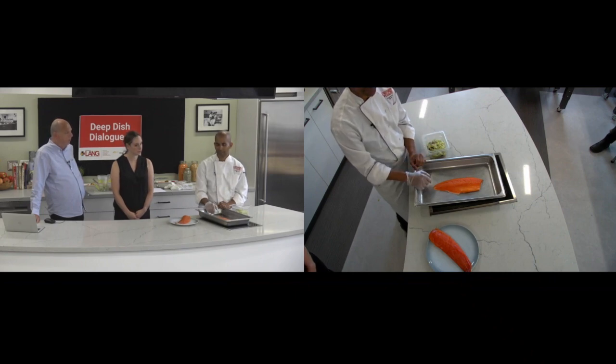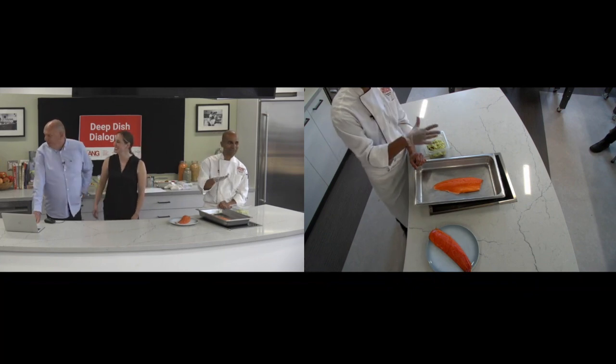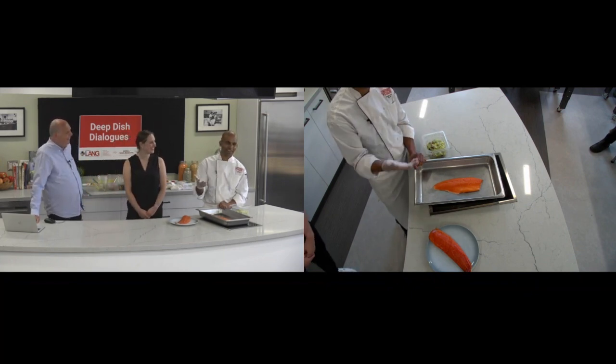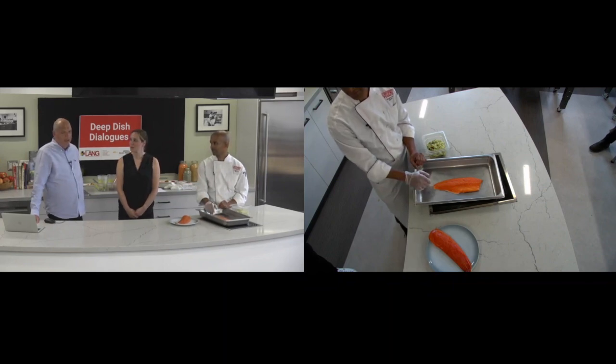Curing really is to reduce the water content, in this case in the fish. I think typically they're probably 70 or 80% water content, moisture content. I think the salt draws out all the moisture and makes it safer, right? Yeah, you got it right, DJ.